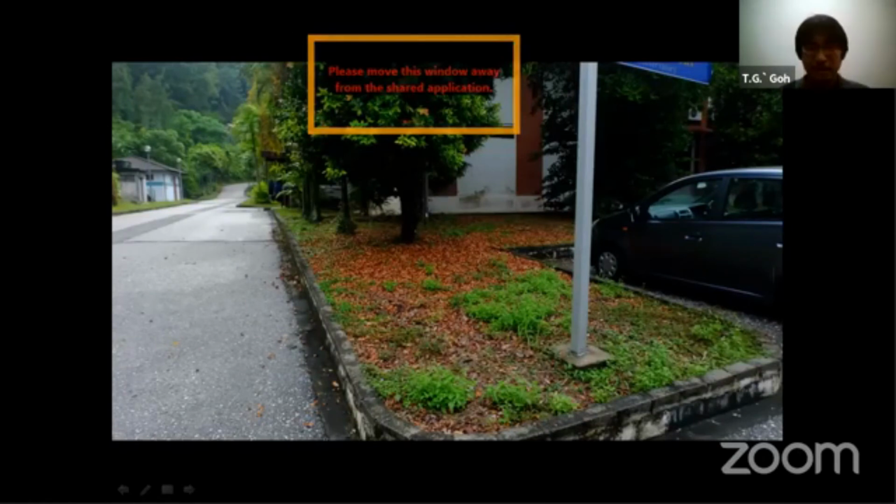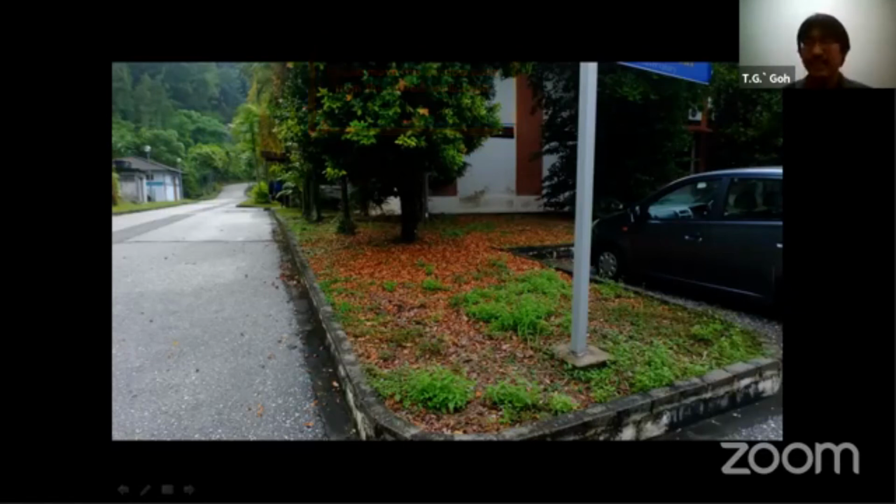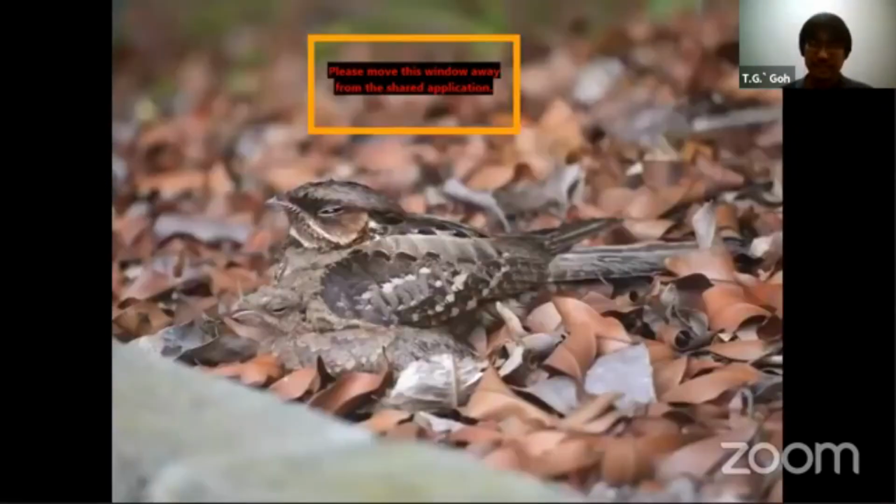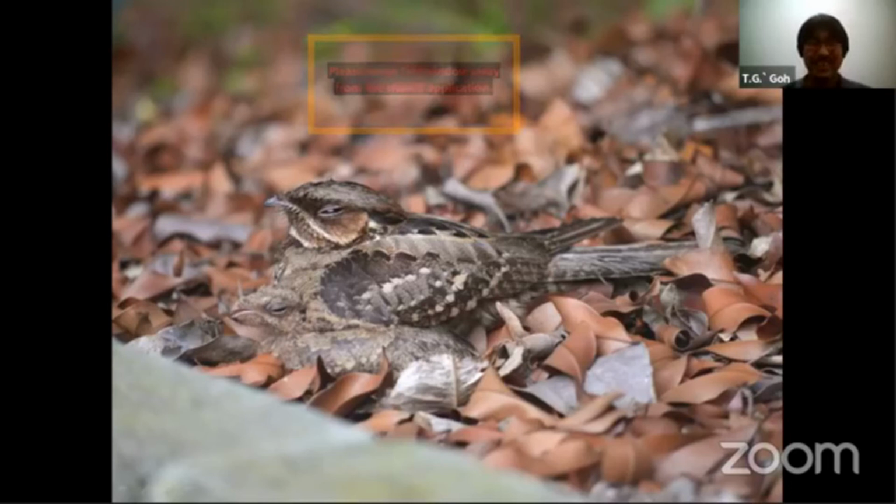To give a very simple example, this is a car park in Rimba Ilmu Botanic Gardens. And over here, we practice mulching. So when leaves fall onto the ground, we do not sweep it up and throw it away. We just leave the leaves on the ground. And what has happened is it has created space for wildlife. You can see that this is a nightjar. Nightjars lay their eggs on leaves, especially leaves in open areas. If you look carefully, you can actually see that there is a baby nightjar right underneath the mother nightjar. So even through very small interventions like these, you can drastically increase the biodiversity of the site.